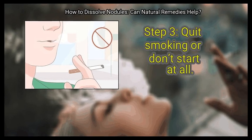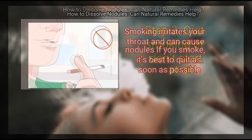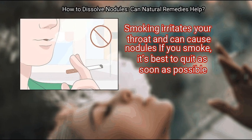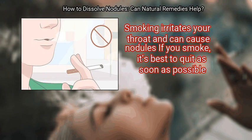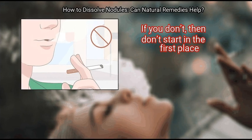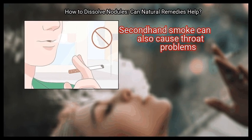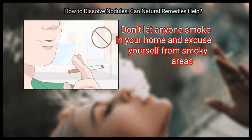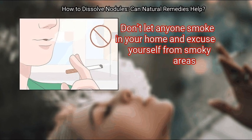Step 3. Quit smoking or don't start at all. Smoking irritates your throat and can cause nodules if you smoke. It's best to quit as soon as possible. If you don't smoke, then don't start in the first place. Secondhand smoke can also cause throat problems. Don't let anyone smoke in your home and excuse yourself from smoky areas.